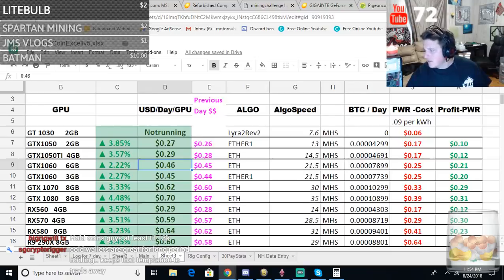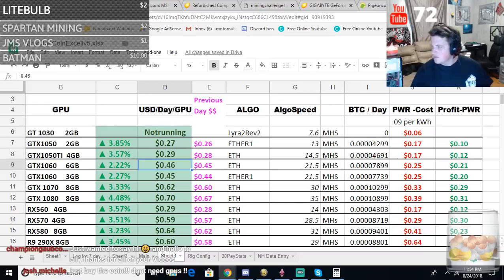Let's see here. 80 mega hash on minimum. 8 of those is a monster rig. Roderick, that would be a monster rig. Something that I did, whenever I first started out, I only had 5 GPUs.